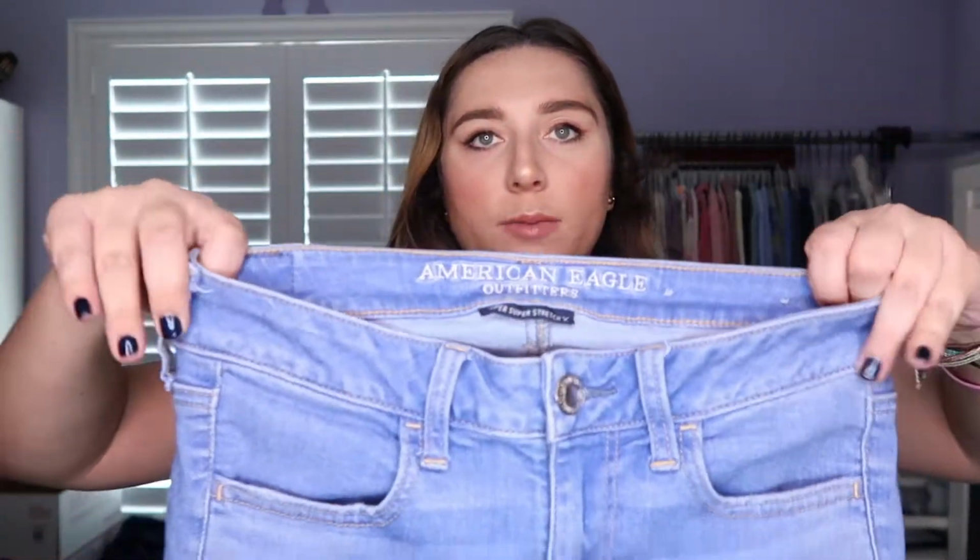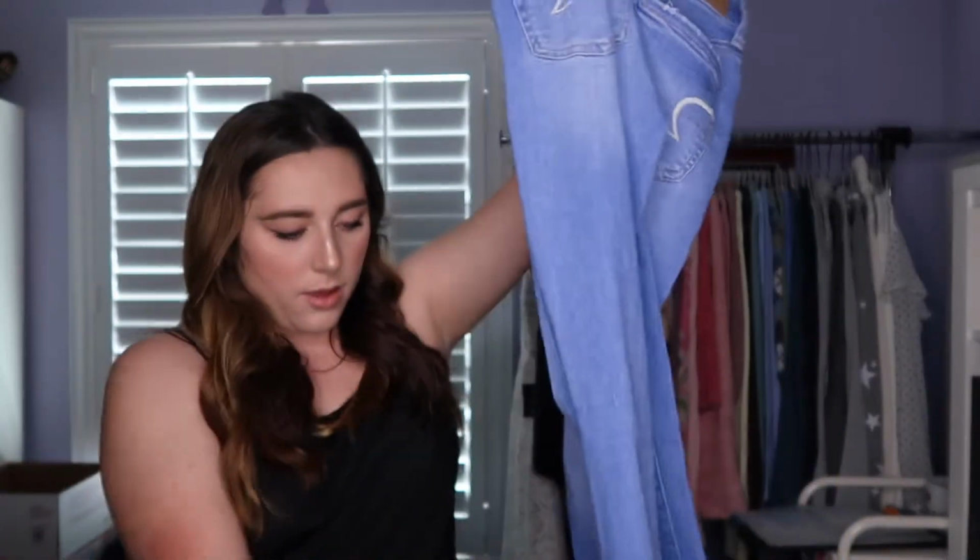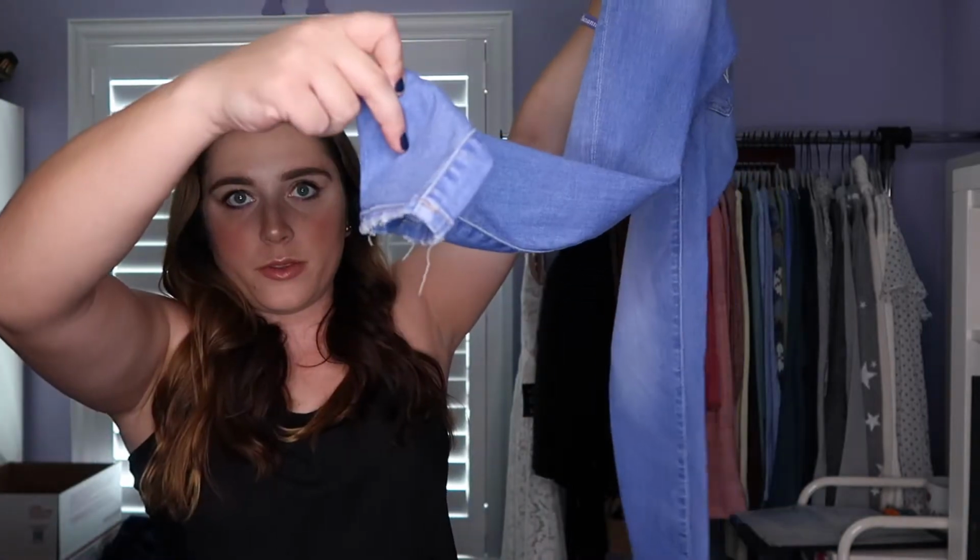Next item is a pair of American Eagle jeans. Can't go wrong with these, especially at the Bins. They have some really cute distressing here on the pockets, and then same thing with the hem down below. So I've been doing really good with jeans and American Eagle in specific. 2 pairs of jeans last week sold full price, and then I had a pair of shorts that sold within, like, literally no joke, 20 minutes. So very exciting.